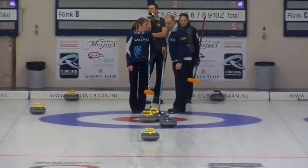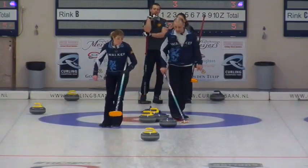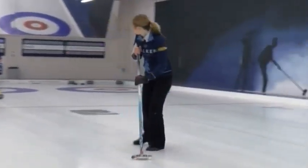Okay? I think you're playing hack weight. Definitely got the line and the weight right. Hack weight. Good sweep. This one first. Worst case scenario, catch it slightly high, move that yellow to there. I'll sweep, so just you call white.